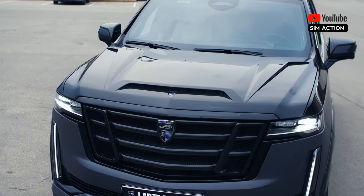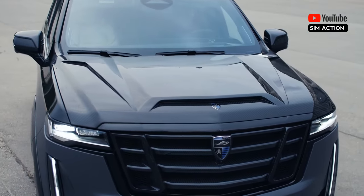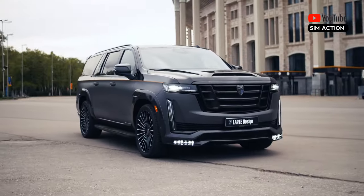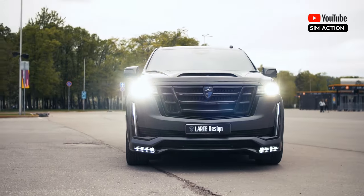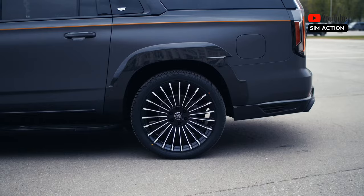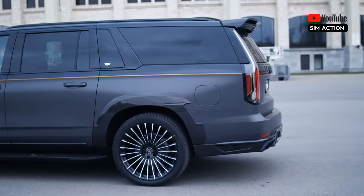The body kit is available in two versions: a premium option crafted from 100% carbon fiber and a more economical basalt fiber alternative. Both can be painted in the SUV's body color or a glossy black finish, providing flexibility to match the owner's preferences. The carbon fiber version starts at approximately $40,600, while the basalt fiber kit offers a 30% cost saving.